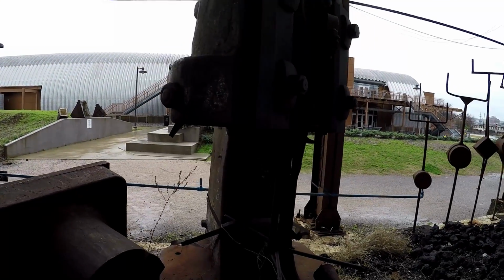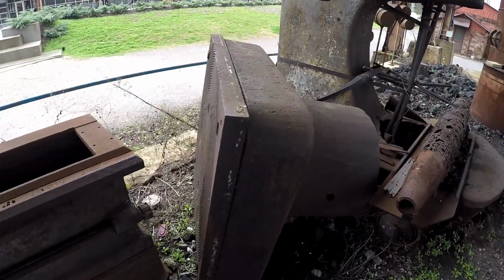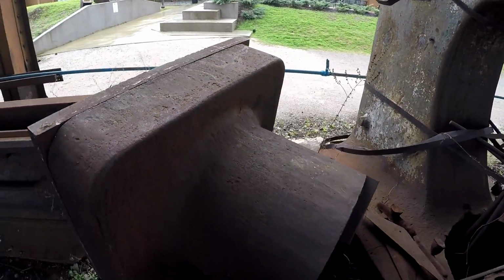Get some good stuff? Yeah, man. Yeah, it's awesome in there. I could have stayed in there for a while. Look at this solid piece of iron right there. Man.